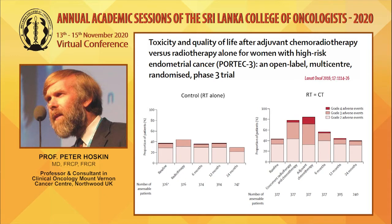Here's the chemoradiotherapy group, and you would expect there to be much more toxicity during chemoradiation and adjuvant chemotherapy. But the reassuring thing is that if we take the baseline of each group here and we look at 24 months later, or indeed 12 months later, by and large patients come back to baseline. There's very little change for the control group, but even in the chemoradiation group we see patients coming back to baseline at 12 and 24 months. So yes, there is more acute toxicity, but late toxicity does not seem to perpetuate.